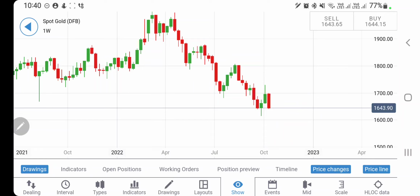Now how can we make profit trading gold next week? Whether we should buy here or whether we should sell from here and stay short, we will see with the help of charts and indicators. We will decide the strategy for next week. We'll try to find out the key levels, where to buy, where to sell.